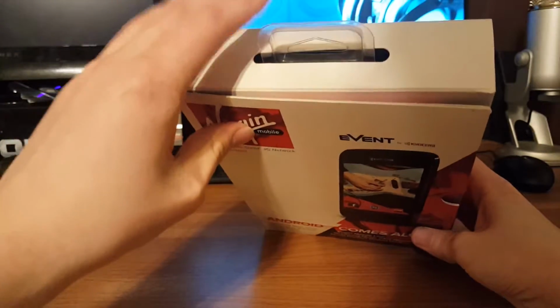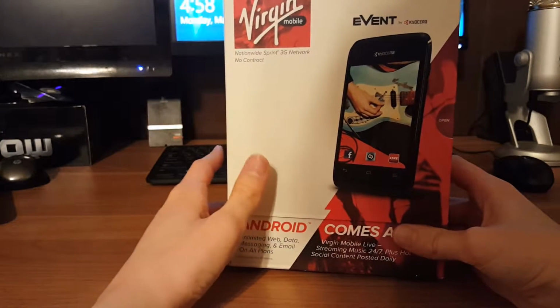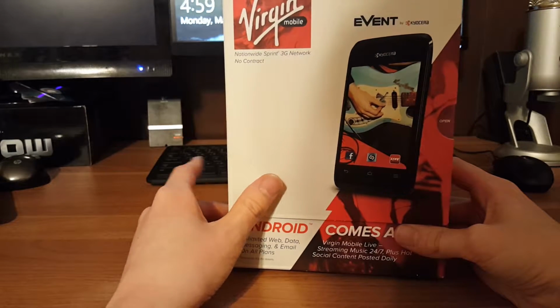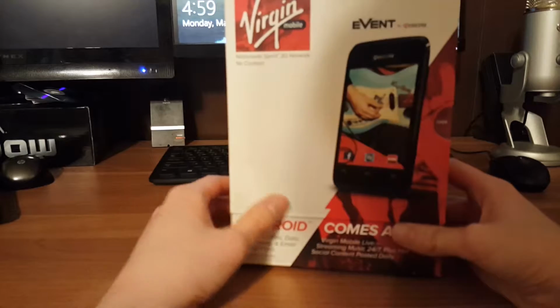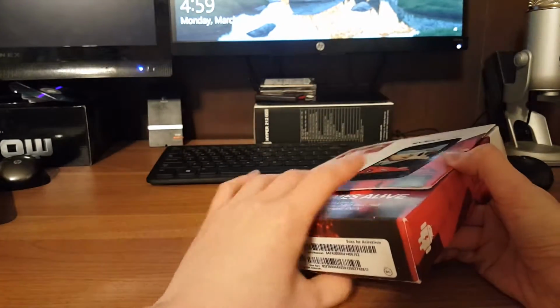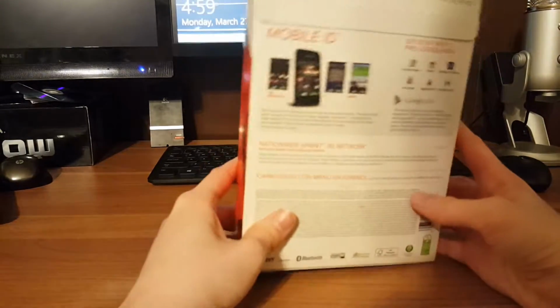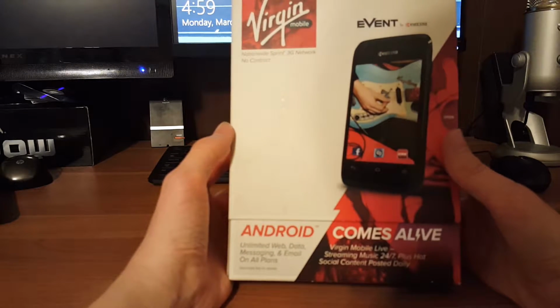This is the very first smartphone I ever owned. Before then, I owned some random feature phone, and then I had a flip phone before that. But this was my third phone, I believe, I've ever had. And this is my first smartphone that I've ever had. My first Android smartphone, as you can see, the lovely little Android logo. This is the Kyocera Event by Virgin Mobile.